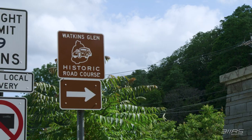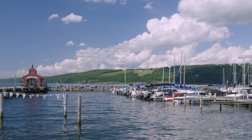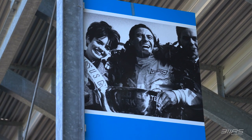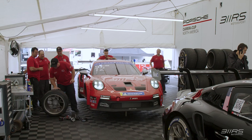Yeah, Watkins, a lot of history. Originally a Formula One track in town. Then they moved, built this track up the hill, right up the hill from the lake. A lot of history with F1, sports car racing, 6 hours of Watkins Glen. Porsche has a lot of history here as well. I have a lot of history in a Porsche in the 6 hours of the Glen.